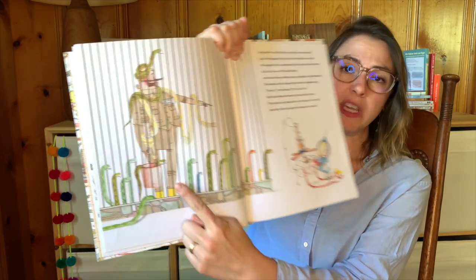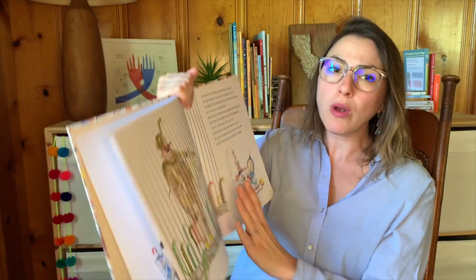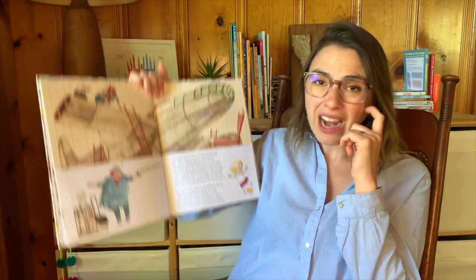So Zookeeper Fred was laughing at her invention, and Rosie thought that was an indication that he didn't like it, or that he thought it was silly and not very good. But I think he was just laughing at it because he thought it was kind of amazing and funny. But either way, the effect that it had on Rosie was to make her feel shy about her inventions and to not want to share it with the world anymore.